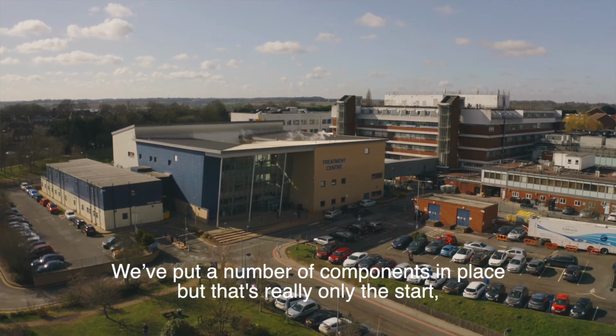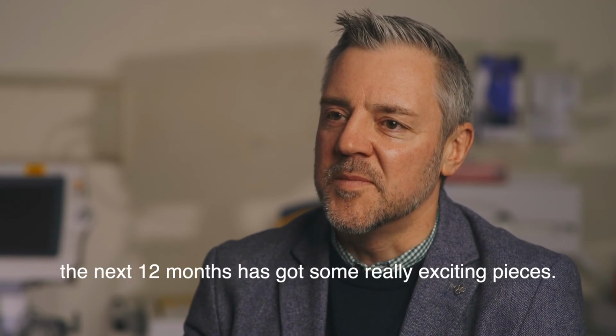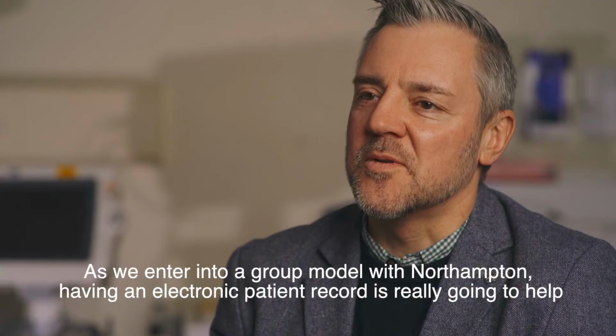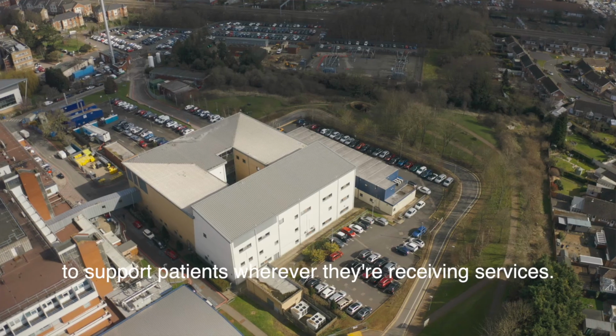We've put a number of components in place, but that's really only the start. As we're moving towards that paperless record, the next 12 months has got some really exciting pieces. As we enter into a group model with Northampton, having an electronic patient record is really going to help to support patients wherever they're receiving services.